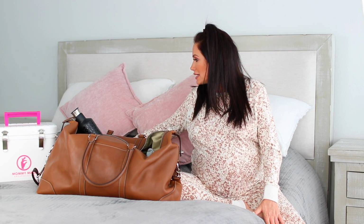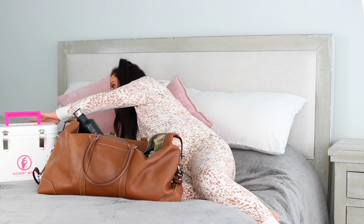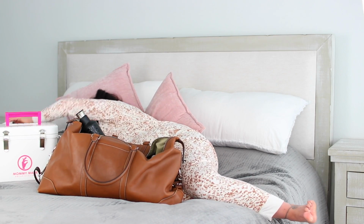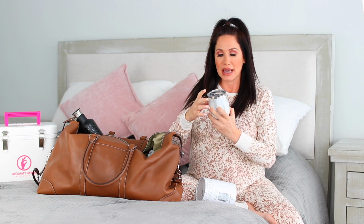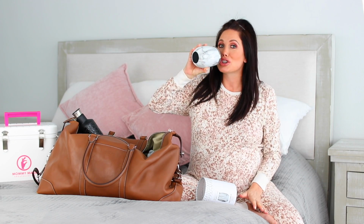And then last but not least, there's a whole other one over here too. Okay, this one's super cool too that they make. Splash proof. This holds half a bottle of wine. You guys, no one would even know that there's wine in here. You can be so sneaky. So you just open it like this, drink your drink, girl. You can have this in the hospital just chilling as you're holding your baby and sipping on your wine, and no one would know.